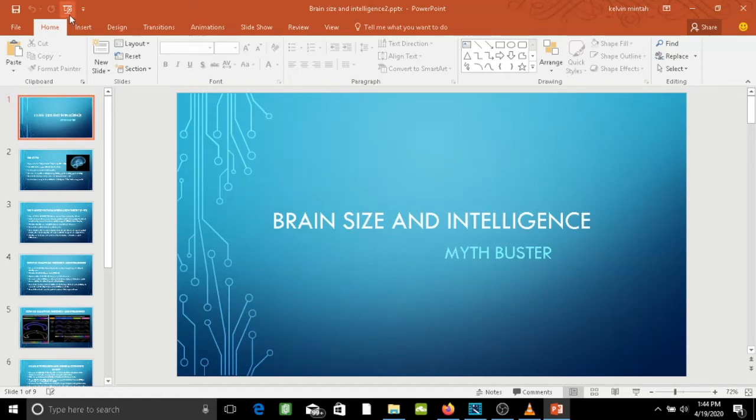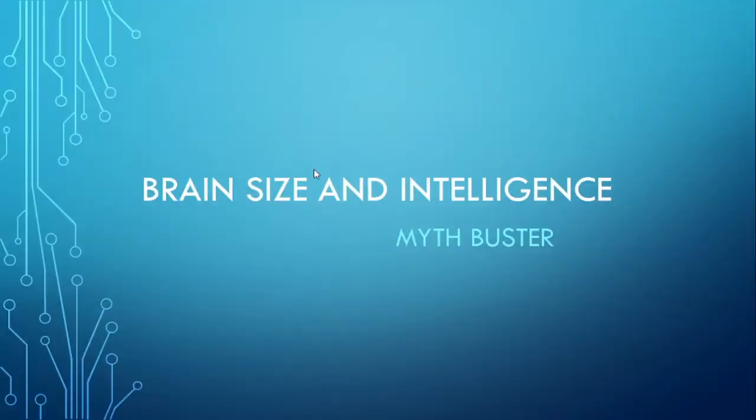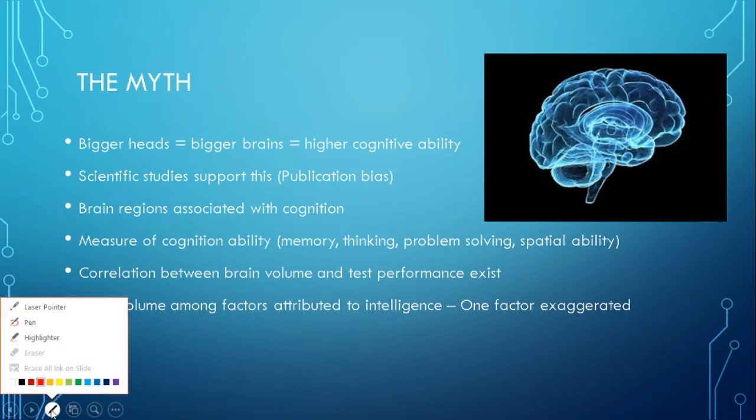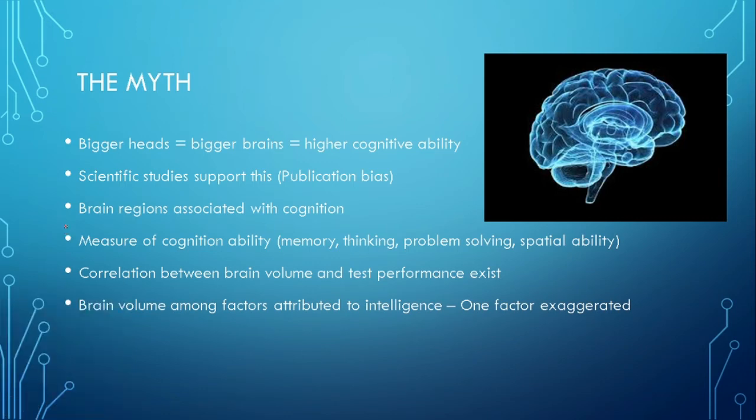Hello everyone, so today we're going to be looking at human brain size and intelligence. There's this myth that the bigger the brain, the more intelligent we are. There are multiple papers and journals that do support this claim. However, with the advent of new neuroimaging technology, we are able to map out and identify various brain regions that play a role in intelligence.